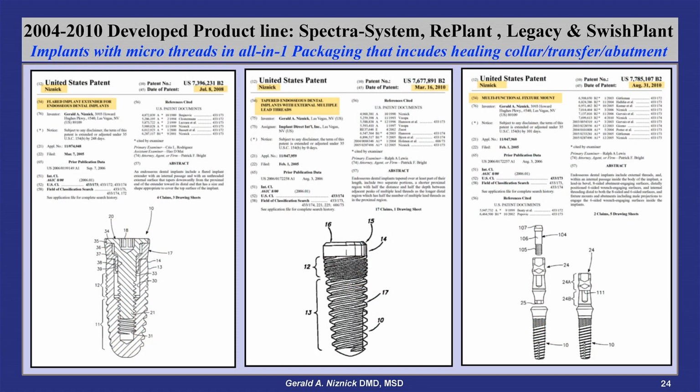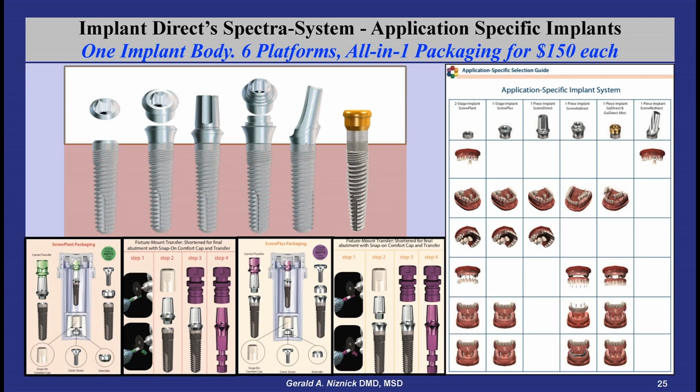Here are some of the other patents I was issued. One for a two-piece healing collar with a screw that also seats on the implant, one for microthreads, and another for a fixture mount that could be used as a transfer or shortened for use as a straight snappy abutment. The Spectra system included 6 implants, all with the same body, but with different application-specific platforms. If the dentist knew the desired prosthetic outcome of the case, the proper selection of a Spectra system implant would provide the abutment, transfer, and healing collar in the implant vial. This simplified ordering and provided substantial cost savings.